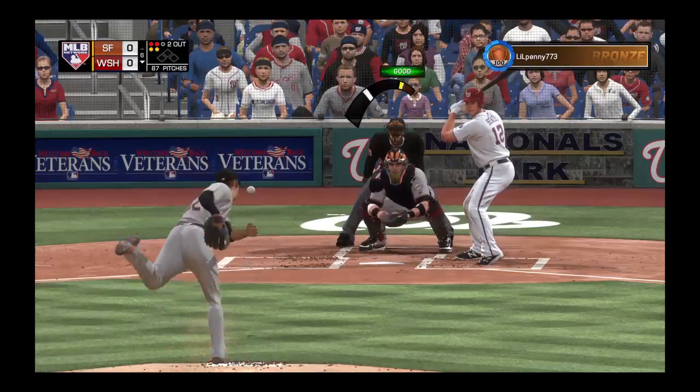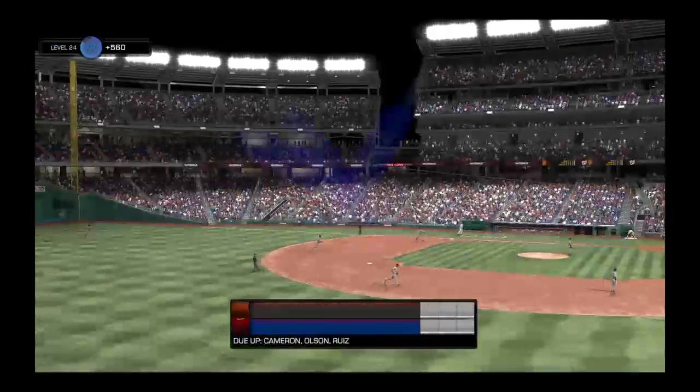He's set. Here's the 2-2. And he struck him out, his 8th punch out of the ball game.